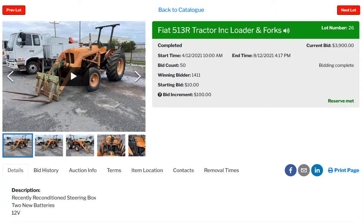I don't want to buy a dud or something that's going to need a lot of work, or something that's got lots of hidden surprises later. So this looks like a good tractor, but again, for $4,000, I really need to test drive it myself.